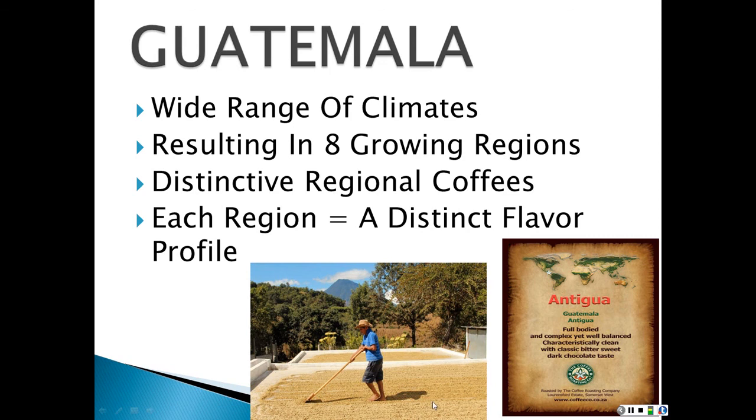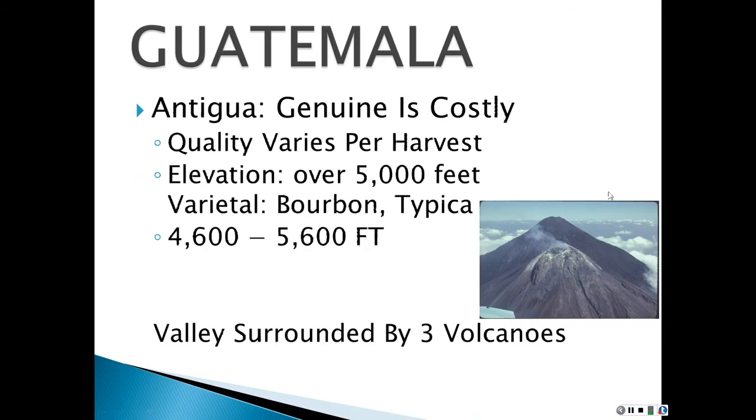Here we have a gentleman, and he's drawing on the mats of these beans. Antigua genuinely is costly. If you get a genuine Antigua, it's going to be very costly coffee from Guatemala. So the fact that it's from Central America, again, when we talk about Central American coffees, a lot of what I'm talking about is generalization. There are some very, very great coffees. If you get a genuine Antigua that's not blended and 100%, it's going to be extremely costly coffee for you.